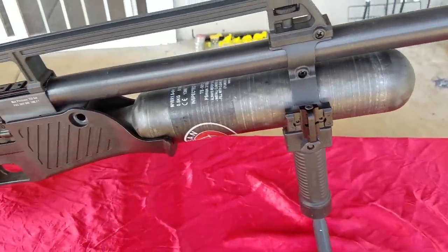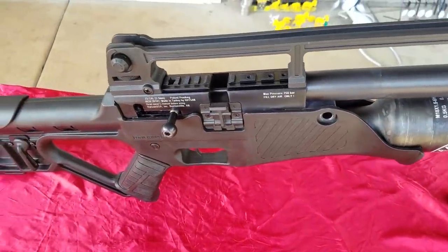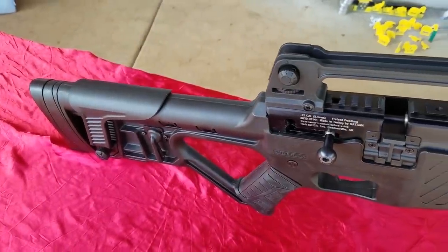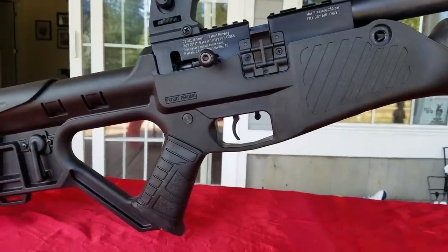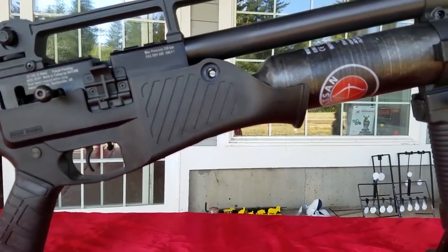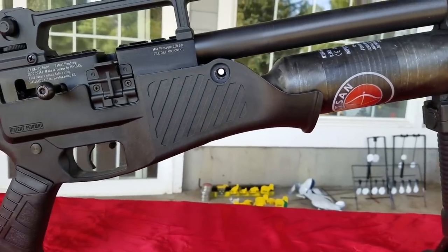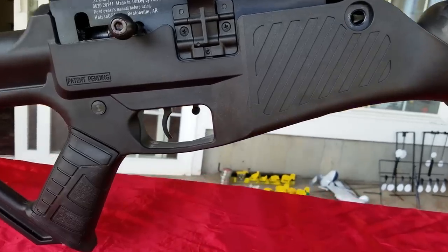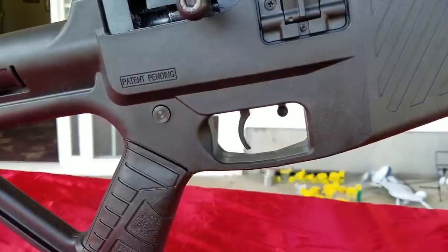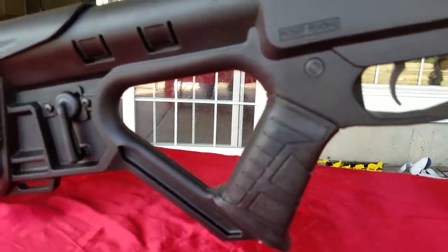Beautiful. And pretty much looks like an M16 all the way down. Got M16 sights right there. And all your adjustable stuff right there. It looks really nice. Yeah, check that out. Beautiful. It's finished well. I mean, I've seen Hatsans that are cheap and plasticky, and you can see the mold marks on it. But this thing's nice, okay? Looks well made. And that grip right there is rubberized, so it's not plastic.